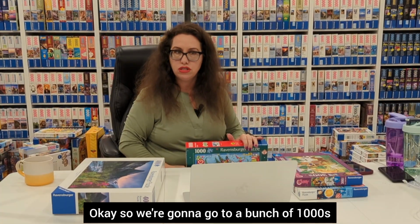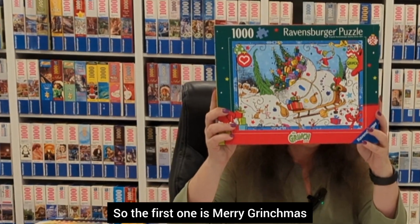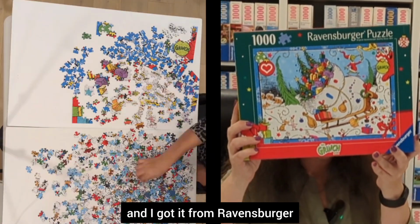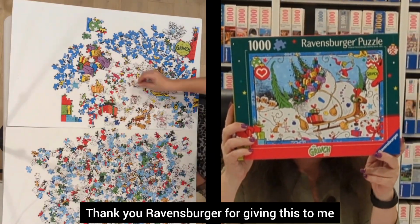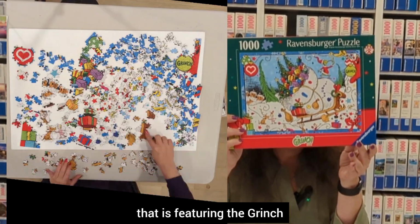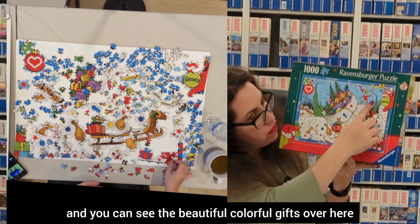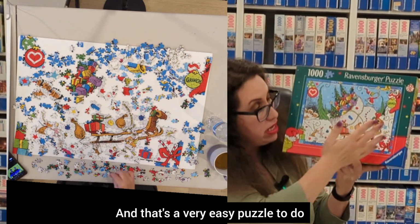Okay, so we're going to go to a bunch of 1000s. The first one is Merry Grinchmas, and I got it from Ravensburger. Thank you, Ravensburger, for giving this to me. It's a festive 1000 piece puzzle featuring the Grinch, and you can see the beautiful, colorful gifts over here. And that's a very easy puzzle to do.